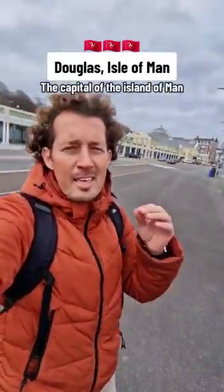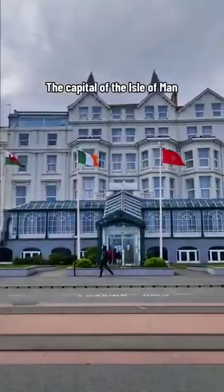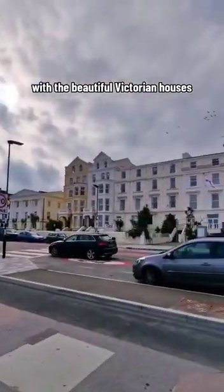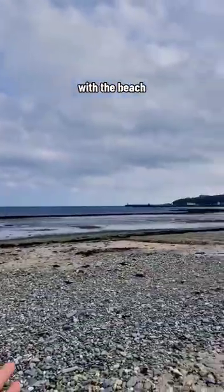Welcome to Douglas, the capital of the Isle of Man. I have just walked out of my hotel here in Douglas, the capital of the Isle of Man. And we are here straight on the famous boardwalk with the beautiful Victorian houses. And on this side we have the Irish Sea with the beach.